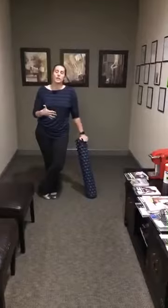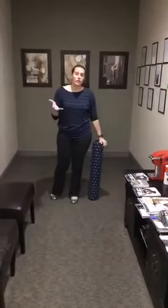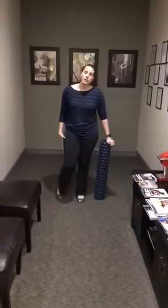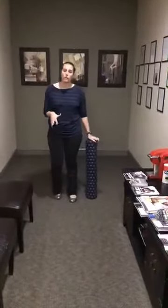If you get on this and you're like, I can barely tolerate this, that is why your knee is hurting. It has really nothing to do with what's going on at your knee. It has everything to do with what's going on up at the top of your hip. So I'm going to show you a couple of quick exercises to do on the foam roller.